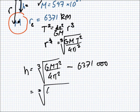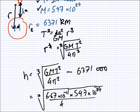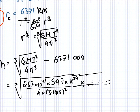This is cube root 6.67 times 10 to the minus 11 times 5.97 times 10 to the 24 over 4 times 3.1415 squared minus 6371000. Oh, sorry. Flip it. I forgot to put in the time. Times 24 times 3600 squared minus 6371000. You have this math, you said it was like 35,000 or something? 35,856.